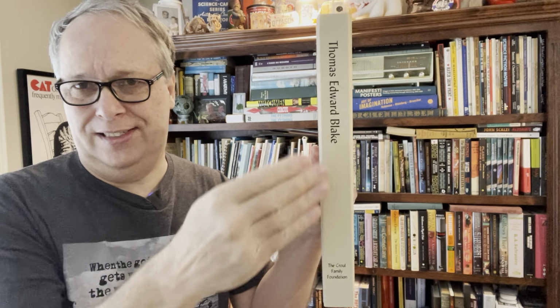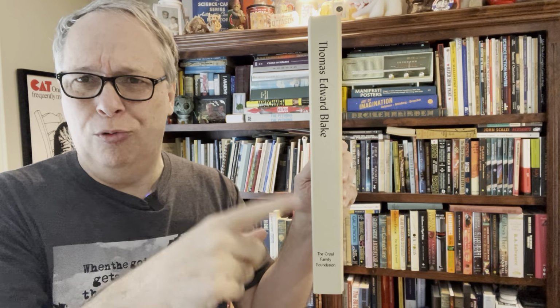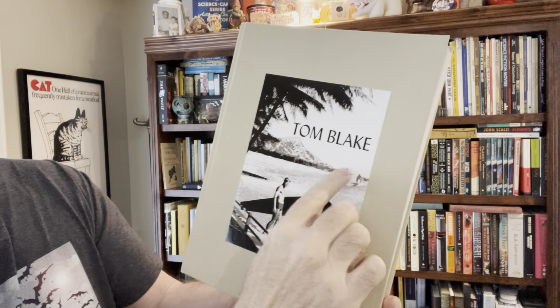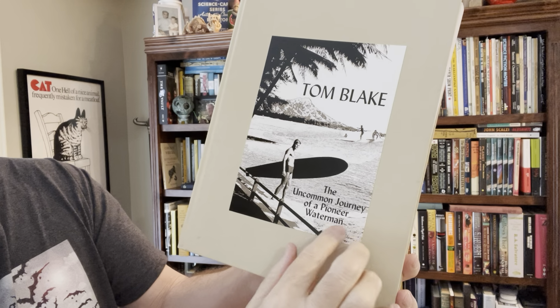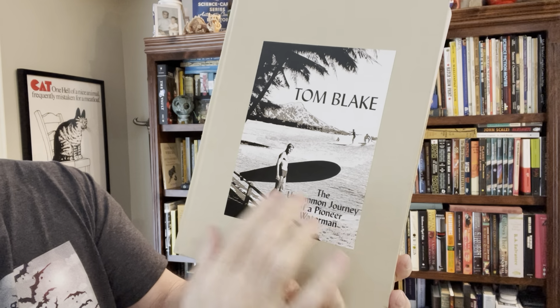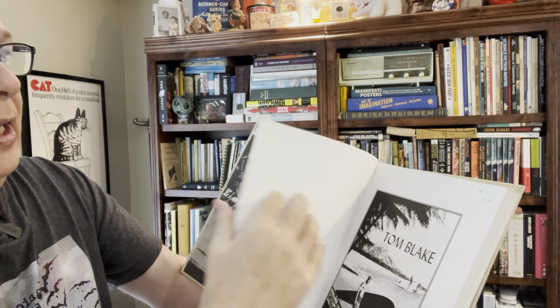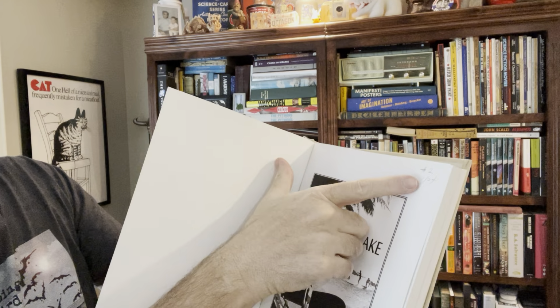And so this is the type of thing where my eyeball catches it and I'm like, what is that book? That book's strange. Well, when you turn it, it's about Tom Blake, an uncommon journey of a pioneer waterman, a pioneer surfer. Then look at this. I open it up, and it's got some old surfing photo there with the beach. And you can see I paid $2 for it. But then, as I flip another page, I'll show you this. I was like, oh, I'm onto something here.